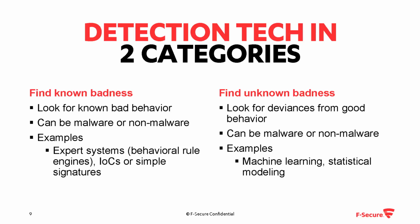Then we have the second category where we actually find unknown badness, so something that we don't even know. And we find this by looking at deviations from any known good behavior. And again, this can be malware or non-malware. And examples are machine learning, or ML, and then statistical modeling.